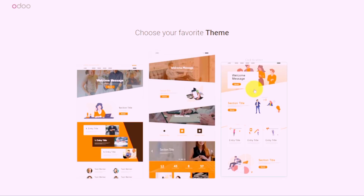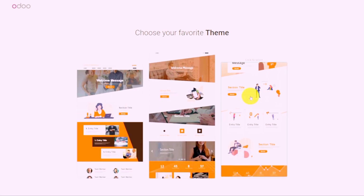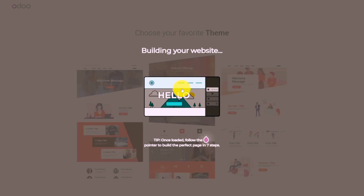I don't have time to sift through 100 or 200 different templates. These are very different and distinct. I kind of like the way that things are going on here, but I also like these diagonal blocks that we have here. So I'm going to pick that middle one here. And it may take a few seconds. It may take up to a minute, depending on how many pages, how many different things that we selected previously.